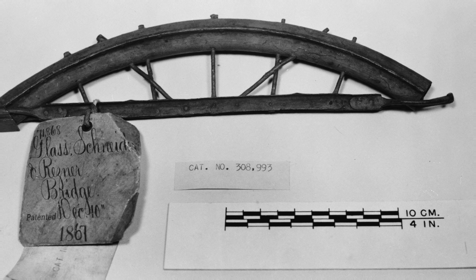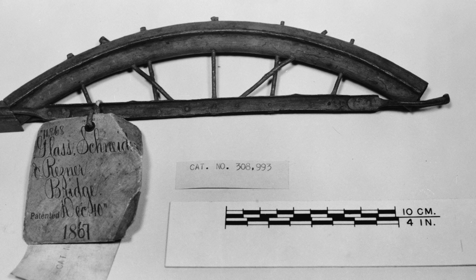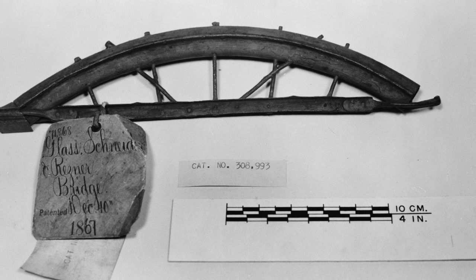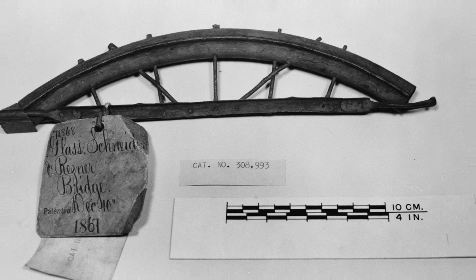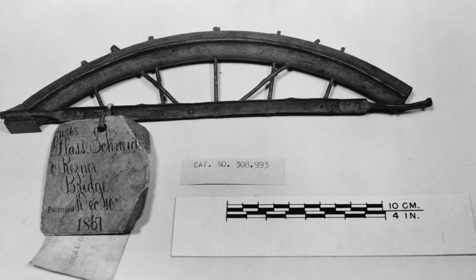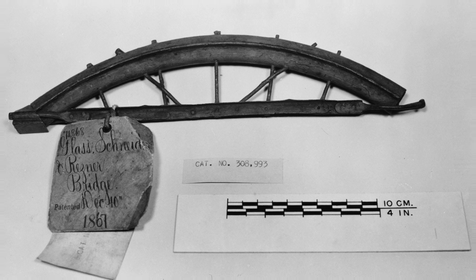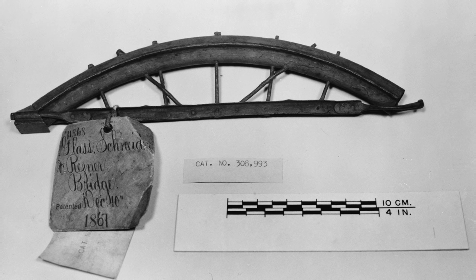A lot of patents at that time would actually have a miniature of their design that would give the patent examiners an opportunity to see what it looked like in three dimensions, which is what happened in this case. And Reznor's patent model is part of the collections of the Smithsonian Institution. So it has some pieces that have been lost from it, but it's still remarkable that this artifact still exists.